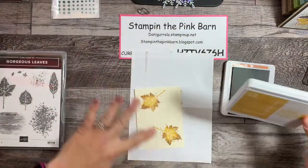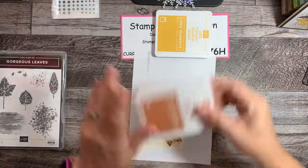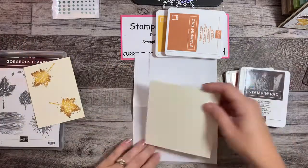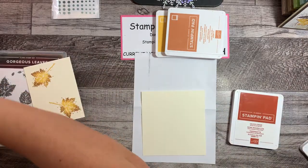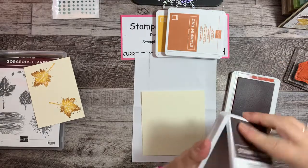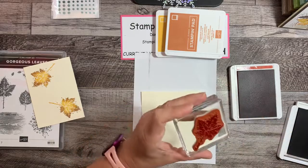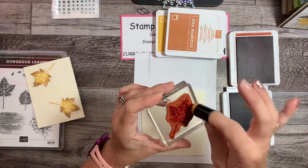Okay, so that was our 2 leaves done in the Bumblebee and Cinnamon Cider. Now I'm going to be using the 2 colors Cajun Craze and Early Espresso. For this, I need a scrap of paper. And I'm going to do pretty much that same technique with the dauber. I'm going to use Cajun Craze first and then come in with the Early Espresso. I love these 2 colors together. Okay, then grab my Early Espresso and tap it along the edges.